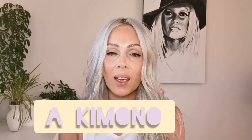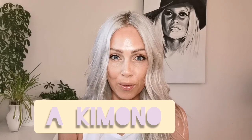Today I'm going to be doing another style look for you guys. I went to Winners last week and I picked up this really pretty Steve Madden kimono. I have a lot of dusters, just long cardigans and lightweight dusters, but I didn't have a kimono.